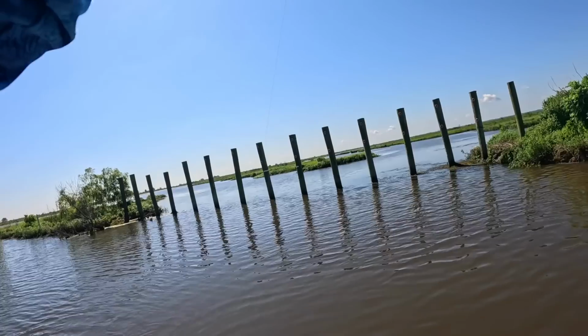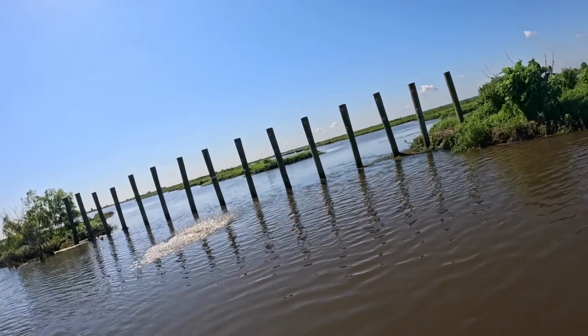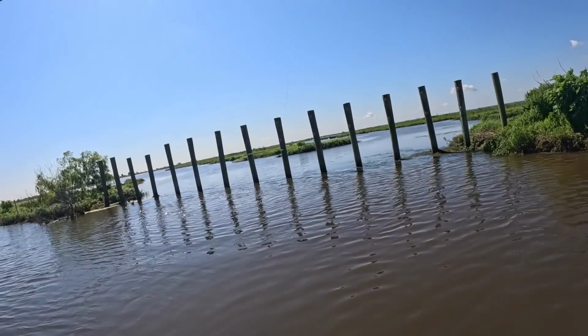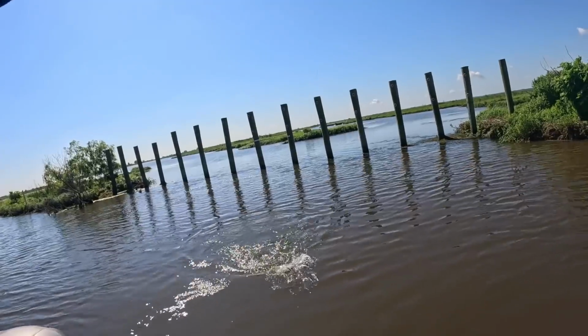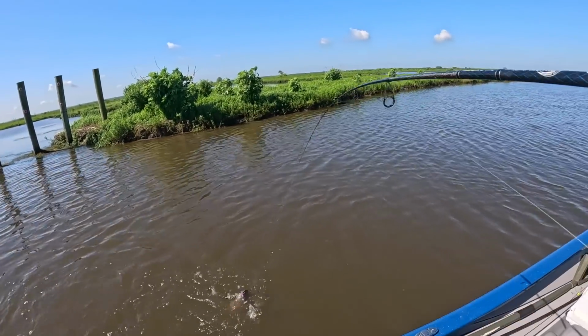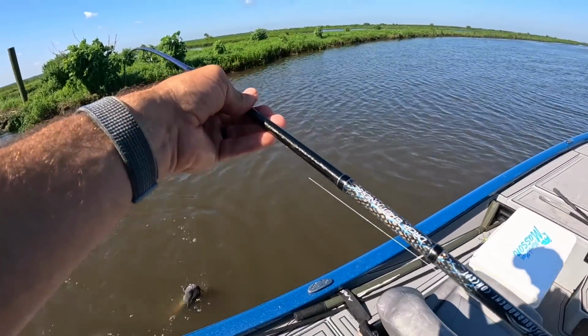There we go. That feels like a decent one. That might, oh goodness. What in the world is this? Is that another gar? Or is that a giant cat? Oh, it's a big cat. Is there something underneath him? That was weird. This isn't the fish that came up. That is a good cat, but something else came up.